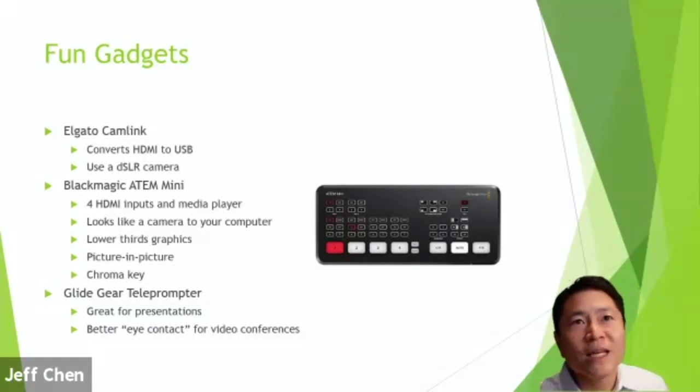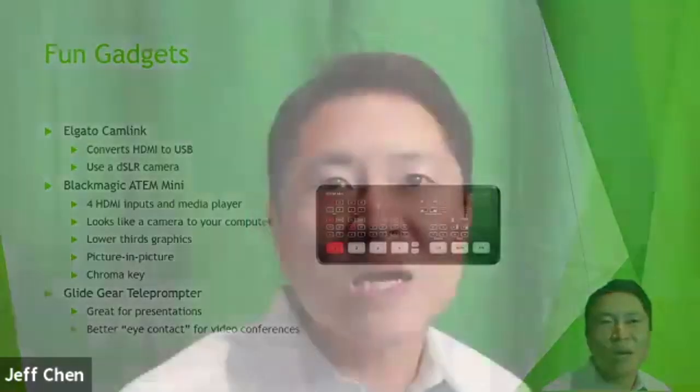The other toy, yes. Oh, sorry, may I ask? This Glide Gear teleprompter is really cool, and I know it works with Zoom, but how does it work with other collaborative platforms, for example Microsoft Teams? I'm even thinking of some of the productions we do within the company, like Teams live events, and that could be another way to professionalize it. Right. I have not actually used the Glide Gear with anything other than Zoom.